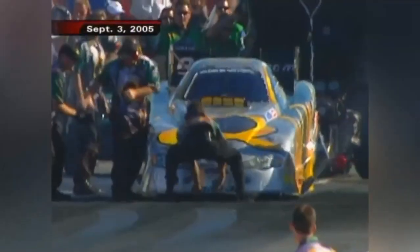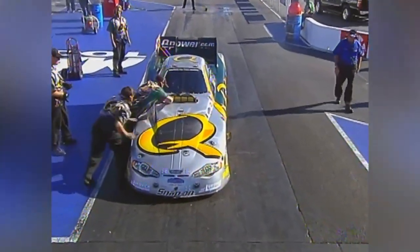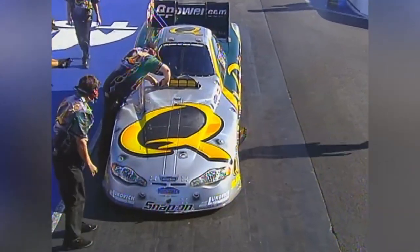At the 2005 Mac Tools U.S. Nationals in Indianapolis, we saw one of the most frightening incidents in recent years. After a failed burnout, Tony Pedregon's funny car team attempted to lift the car's body and fix the problem. What happened next was shocking and will be forever etched in the minds of everyone who saw it.